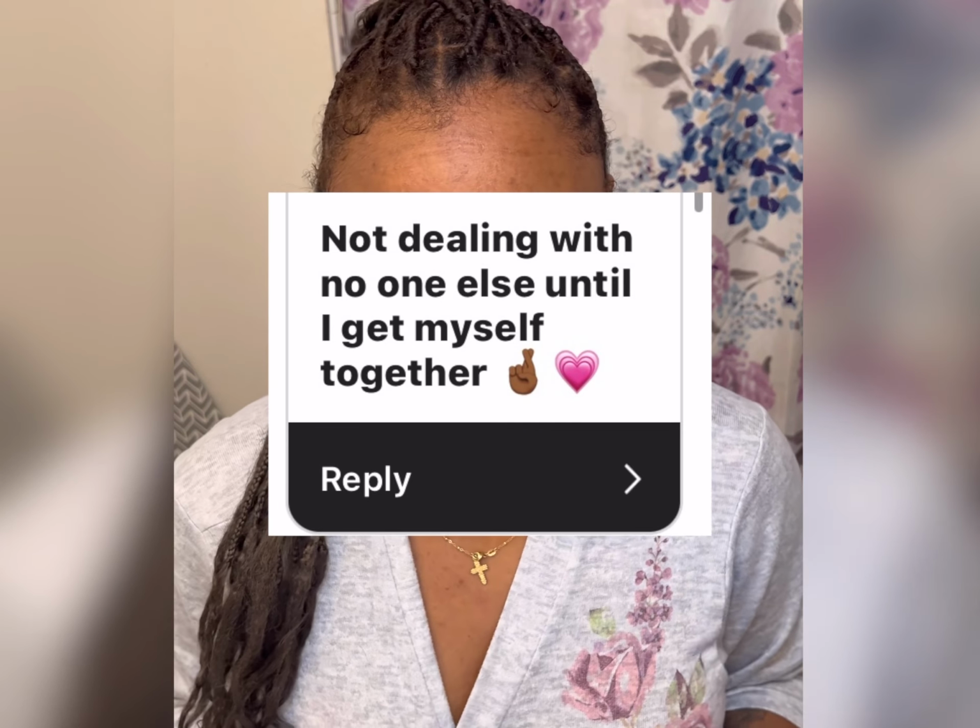But I digress. This one says, not dealing with no one until I get myself together. Period. I love that. I love that for you. And I pray that your self journey is beautiful. I pray that God takes you where you need to go. And I pray that when the time comes, you meet your person that you're supposed to be with. Because that is beautiful.